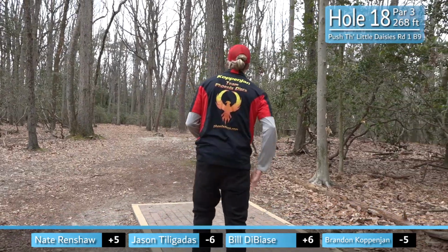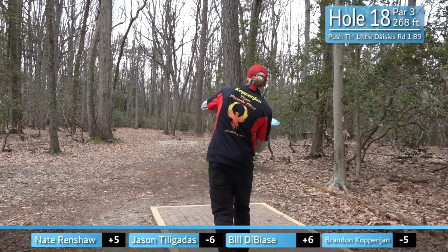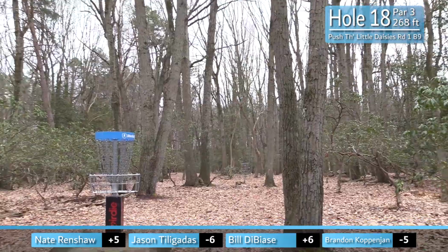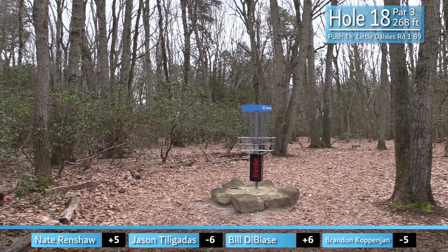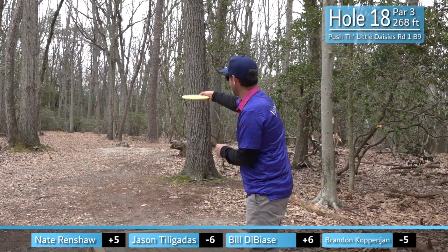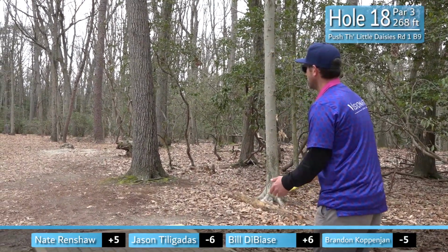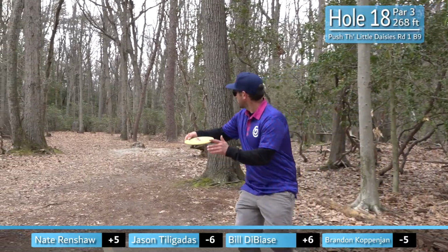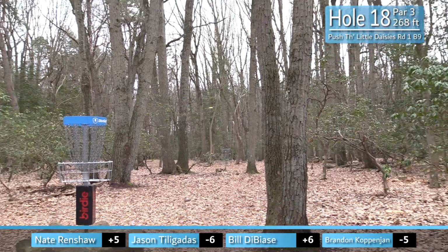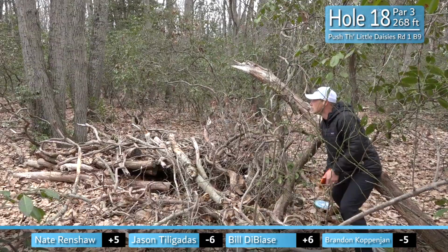Jay with the right shot shape, the backhand turnover. Maybe a little bit more air would have been able to get all the way to the green. And this is looking more like it. Nice and wide. And still comes in a little bit tight. Just maybe a little bit too stable of a disc that Brandon threw. And this is more of the backhand turnover height you're looking for. But Bill's disc maybe a bit too stable. He wanted to keep pushing right.